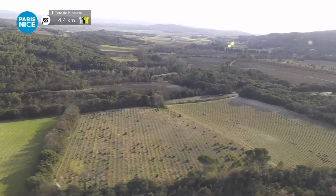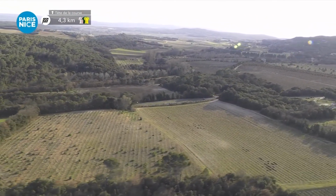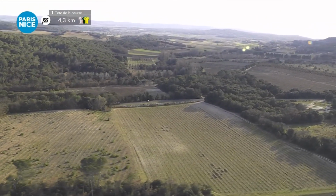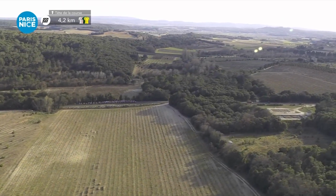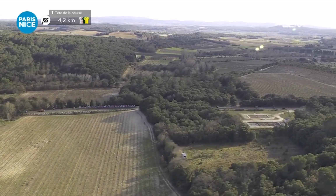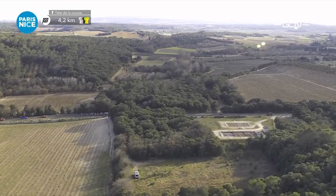It's time to race. There hasn't been too much of that today on stage 5 of Paris-Nice, but we're in the beautiful sunshine as we head into southern France. It's time to go. 207 kilometres have been raced. We're about to finish the day and crown a winner.